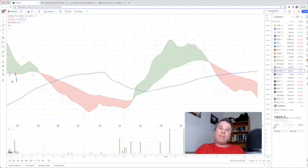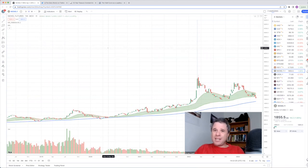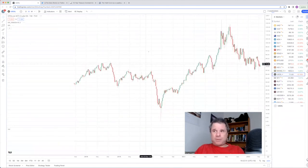Nickel, on the other hand, is looking bullish. Has been looking bullish for a while. This is the weekly chart for that commodity. And in fact, it's been looking bullish since 2018. Beautiful chart there. Oil, bearish.